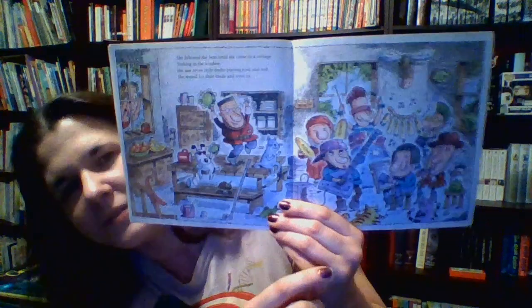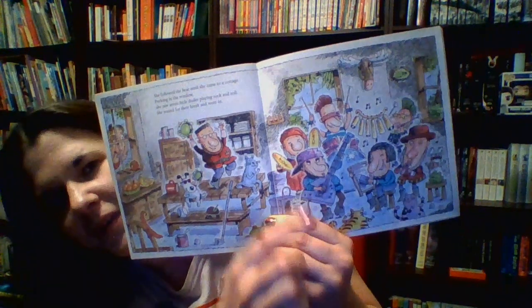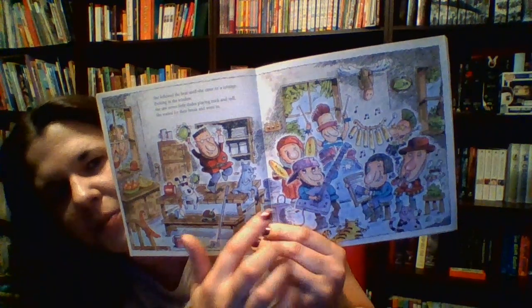That's unacceptable. So she gets to a college, and she sees 7 little dudes playing rock and roll. This is what the dwarves look like. This guy back here has a green mohawk, and this one has a purple mohawk and a backwards hat and a guitar. They're like a band. They play music. That's sort of the shtick of this one.